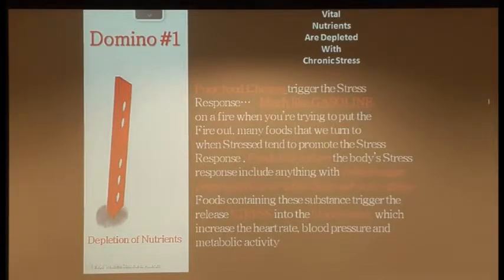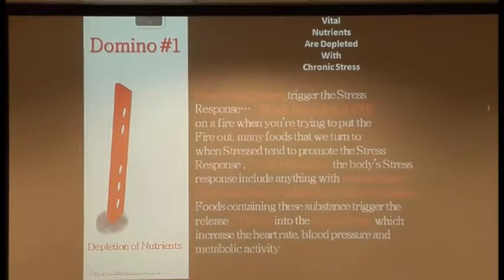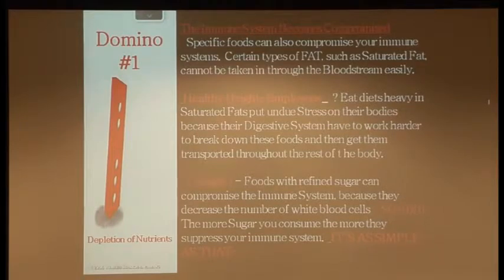Remember, nutrients are depleted based on poor choices, things that you eat. So poor choices actually trigger the stress response. Think about gasoline when things are on fire. Many foods promote the stress response, including refined sugar, processed or white flour, salt, or caffeine. Foods containing these substances trigger the release of stress hormones into the bloodstream, which increase your heart rate, blood pressure, and metabolic activity. So the immune system becomes compromised.